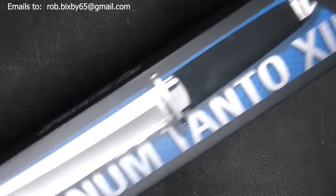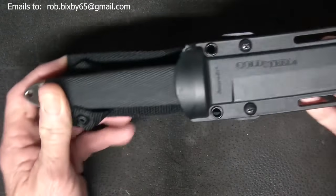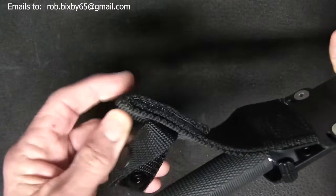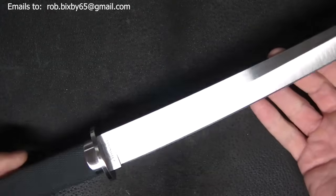Next up, you're going to want to be specific about your "I'll take it" on both of these, because we have another Cold Steel Magnum Tanto 12. This one's going to be in CPM 3V, however. Comes in the same Secure-X sheath with removable dangle, a belt snap and a cross strap. Nice thumb brake. You get that same blade.